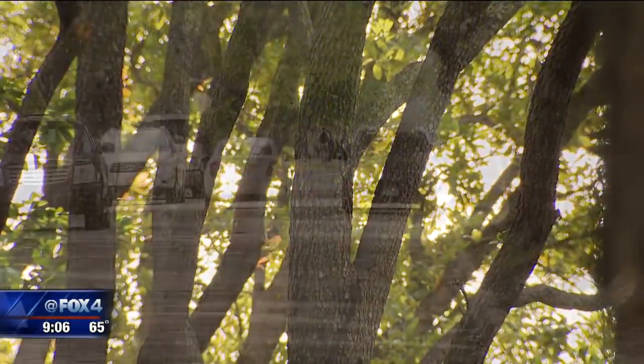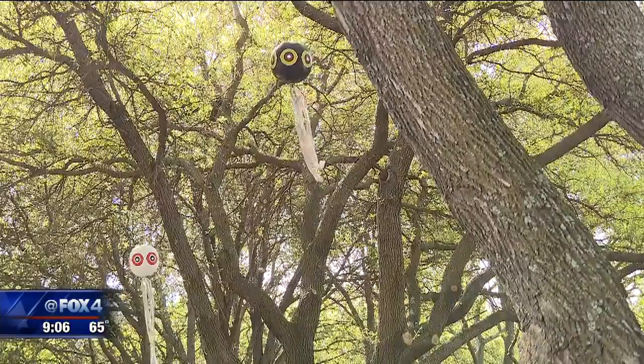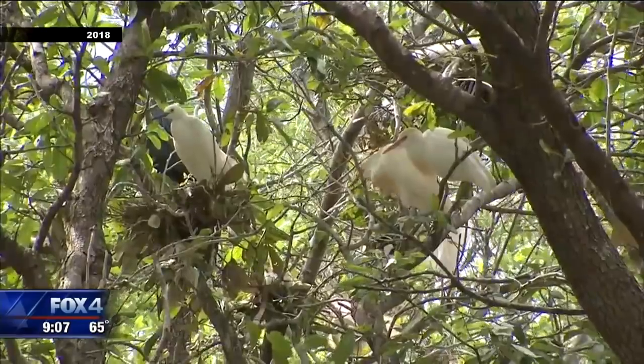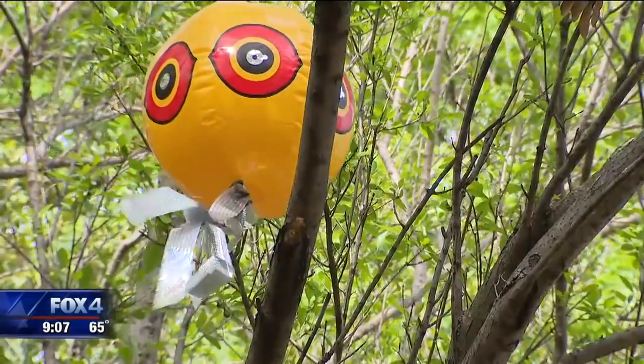Throughout the dense canopy that covers Pemberton Lane, an odd sort of decoration now dots the landscape. We sit and wait and hope that it works. Ron Lane is among the many neighbors who hung up what are called scare eye balloons. It's a known deterrent to prevent egrets, a type of federally protected bird, from nesting. The city handed them out to residents this year.